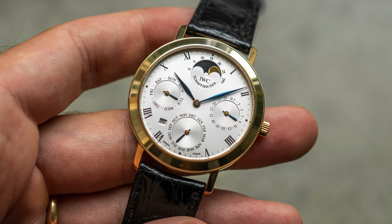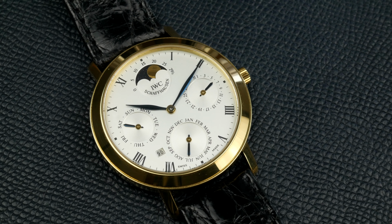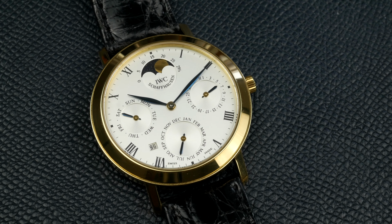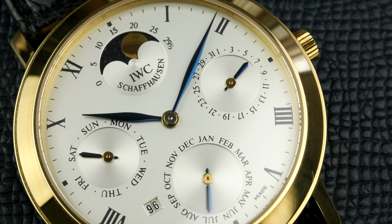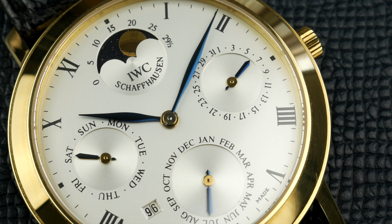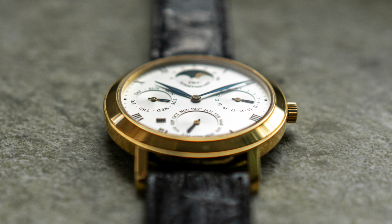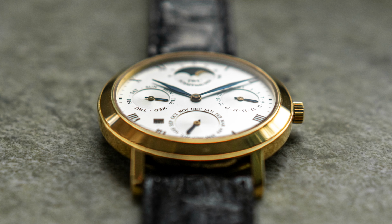One thing I also like about this watch is that it's a two-hander, so to say, so we only have an hour and minute hand and no running seconds hand. And that just gives it a sophisticated look. There's nothing that's disturbing you or ticking. So it's very nice to just lay your eyes on and just see the time and admire all these complications and the overall aesthetics of the watch.